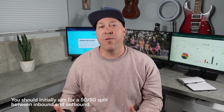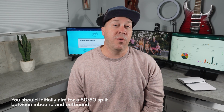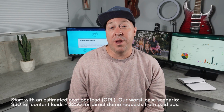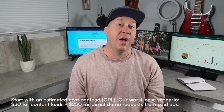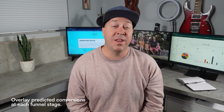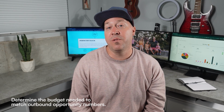Here are some keys to getting started on inbound. Initially, we should aim for a 50-50 split between inbound and outbound. Get started with that content right away. Start with an estimated cost per lead. Our worst case scenarios are $30 for content leads and $250 for demo requests from paid ads. Then overlay predicted conversions at each funnel stage. Determine the budget needed to match outbound opportunity numbers as far as conversions go. And then these functions are executed by mastering specific channels guaranteed to reach your ideal customers.